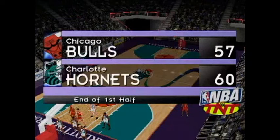That's the end of quarter number 2. At the midway point, the Hornets are in front of the Bulls, 60-57. Let's compare the team's performance to this point. Here are the key players.